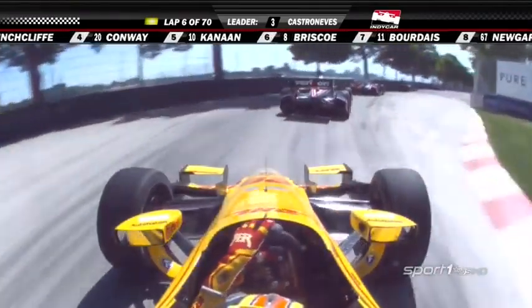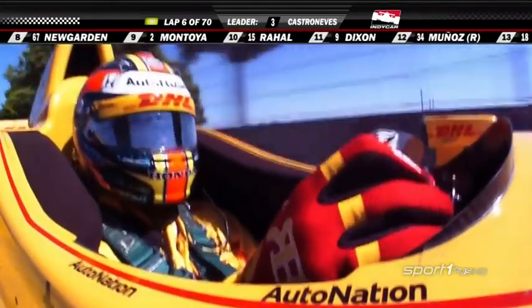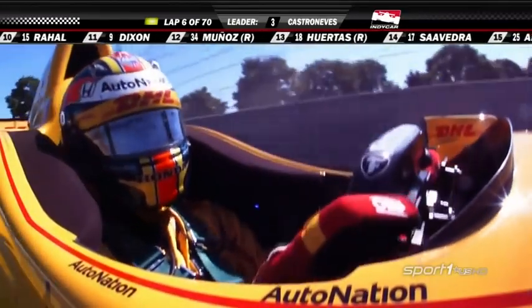Will we see pit stops here, Rick? Well, let's talk about the fact that Ryan Hunter-Reay, because he's starting so far in the back, right off the bat is looking at doing a different strategy than the leaders are going to do. As a result, they're up ready to do a pit stop. They want to make a change on the car right away.